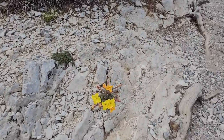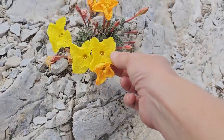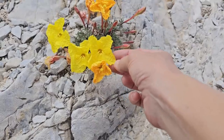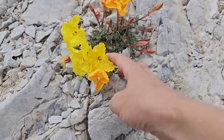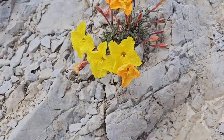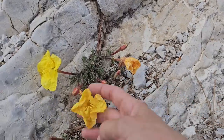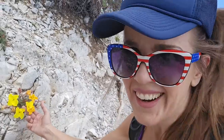I don't know, though, look. These little flowers, well, first of all, they almost look like they're made out of crepe paper. They're kind of crinkly looking, and they're growing right out of this. There's a tiny bit of dirt in these rocks, and that's enough for these little flowers to get a toehold and start blooming. Nature therapy.